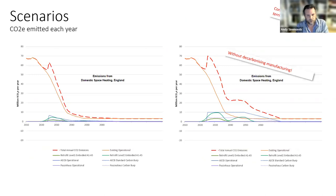And of course, what we're trying to do is reduce the amount of CO2 emissions emitted by buildings each year. Now, we have tried to make an attempt to quantify in this model, this is the AECB stock model, not just the greenhouse gas emissions being given out by the energy use for running the buildings, but also the amount of energy that goes into creating the materials for the retrofits.